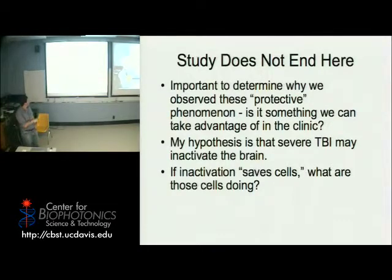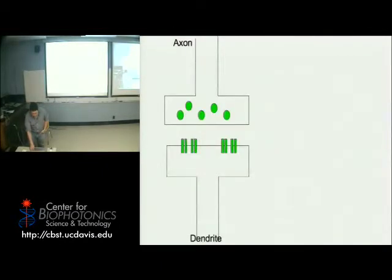And the way I think that protection happens is this acute inactivation in the brain. So there's a lot of activity, and then the brain's quiescent. So if you try to stimulate it, nothing happens, or very little happens. And then the question becomes, if inactivation saves the cells, what are these cells doing? And is there a way that we can manipulate these cells that we save so that they'll do what we want? So this would be my model.